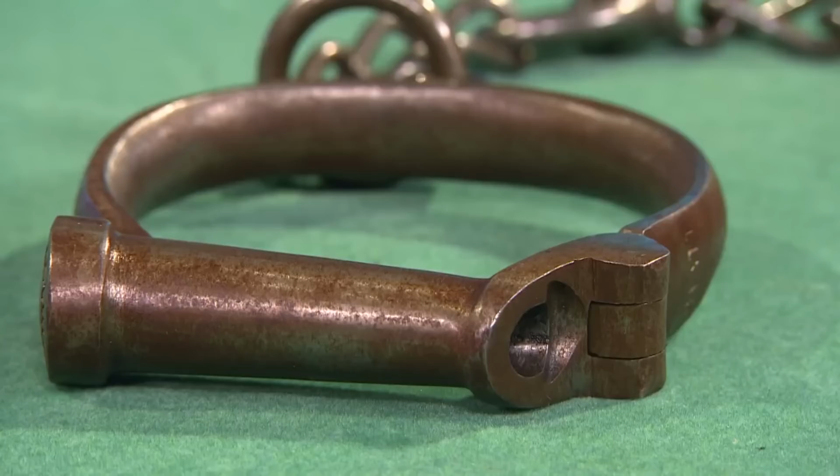Well, where did you get them from? I got them from an auction in Maidstone in 1992. That's a long time. It is, and they've just been in a drawer ever since. Really? Are you kidding me? Well, I'm not saying anything.